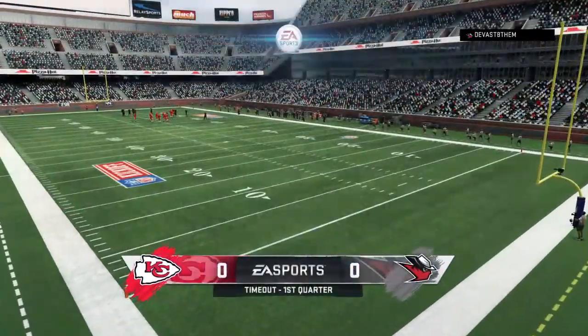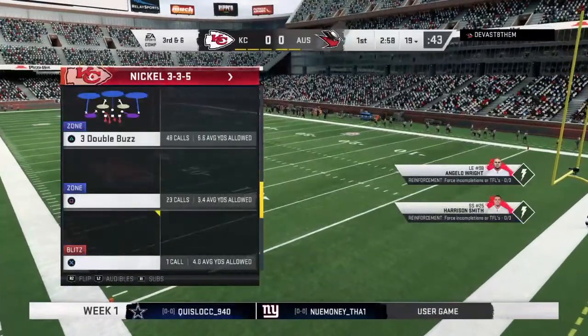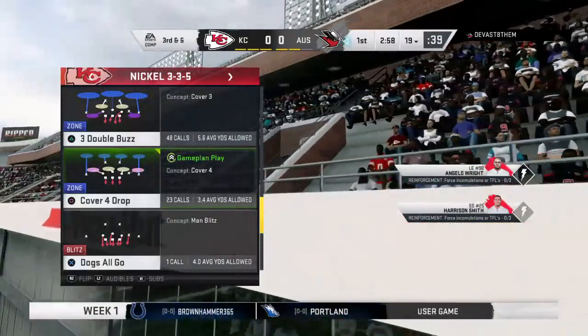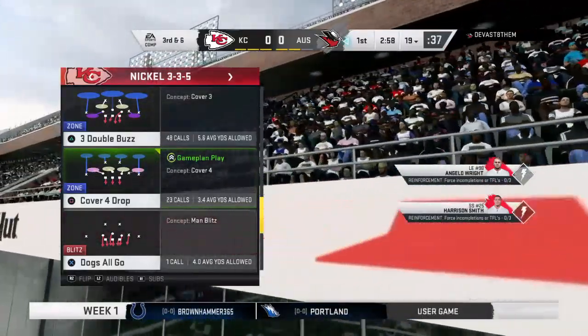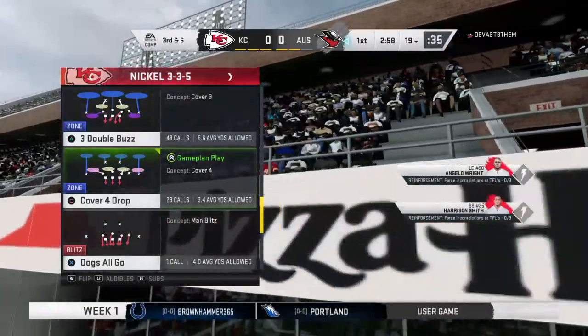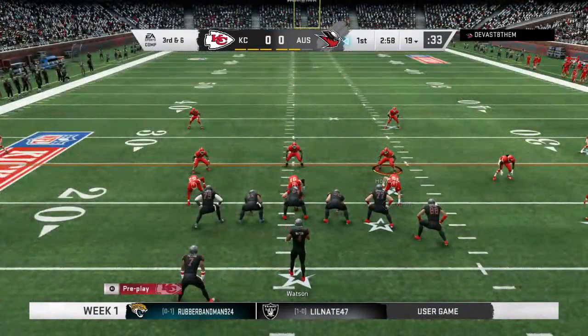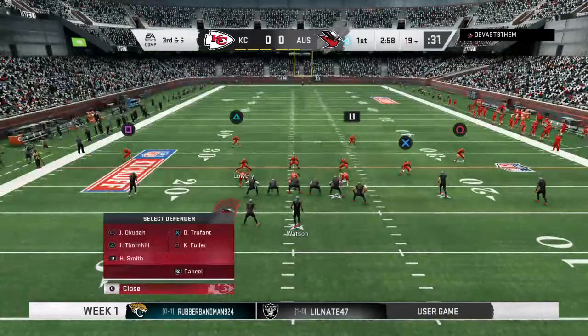Now hold everything here. We're going to get a timeout by the offense. They'll have 2 remaining as we step aside here in this first quarter. Now on 3rd down, an extra DB out there for the Chiefs.